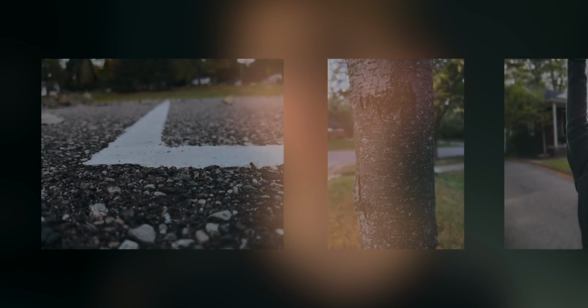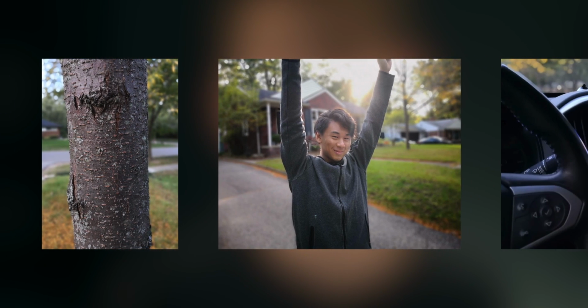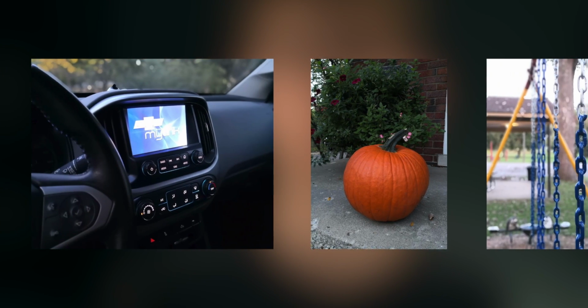Image quality generally is pretty decent, especially in ideal conditions, but I think that the image quality sometimes looks a little over-processed. It looks like someone went into Lightroom and just cranked up clarity all the way and contrast and just kind of tried way too hard to make the photo look good.